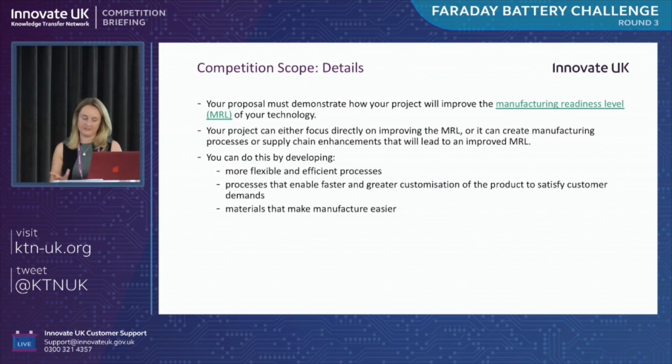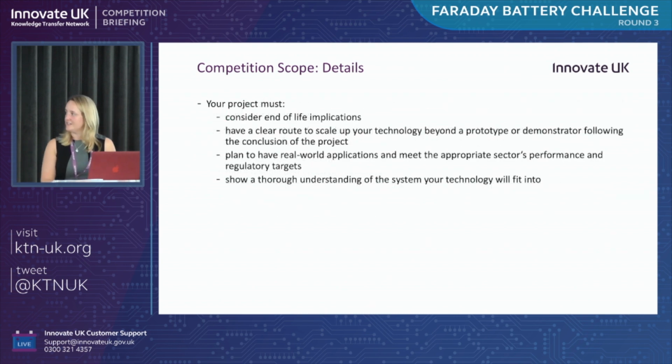So examples of ways of doing this are more flexible and efficient processes, processes enabling faster and greater customization of the product to satisfy customer demands, and materials that make manufacturing easier. We're asking for projects to consider the end-of-life implications and have a clear route to scale the technology beyond a prototype or demonstrator following the conclusion of the project. We also need to see consideration of the appropriate sector's performance and regulatory targets and a plan for a real-world application of the technology. And again, another aspect is showing a thorough understanding of the system that the technology will fit into.